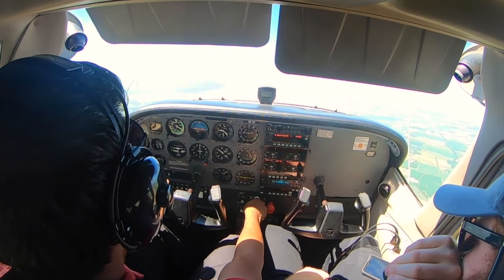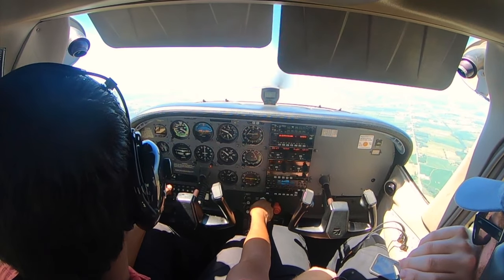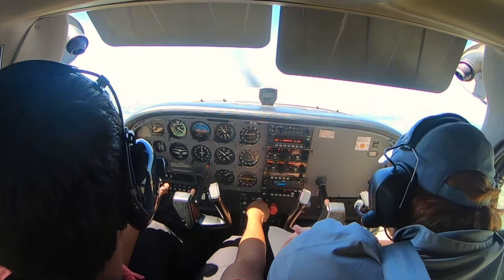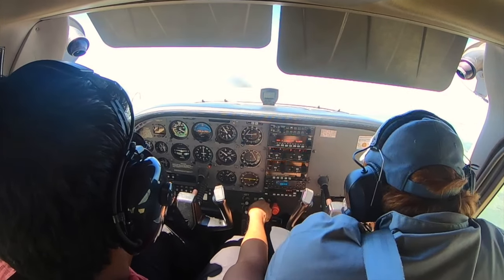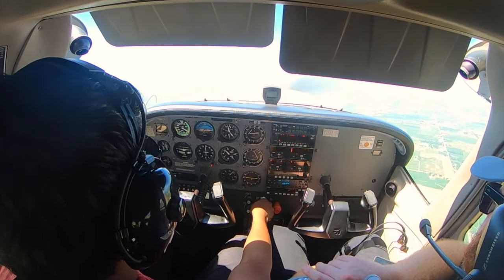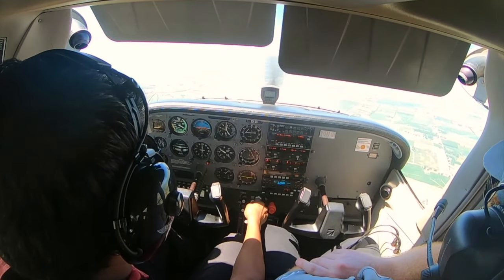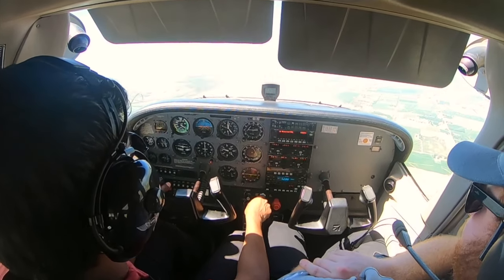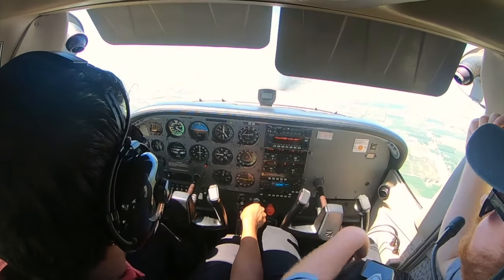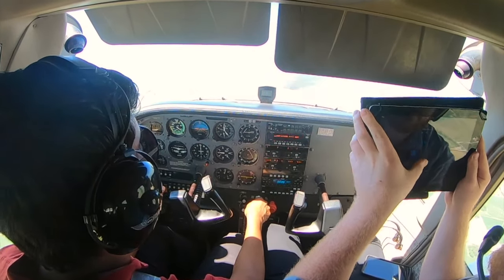Iowa City traffic, Skylane turning base, left traffic 25, Iowa City. Denison traffic, Cessna 00 Uniform over the city, descending for landing 12, Denison. Clinton traffic, Skyhawk 671, turning final for runway 32. There you go. Iowa City traffic, Skylane, turning final 25, Iowa City.